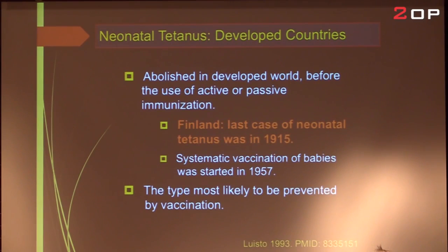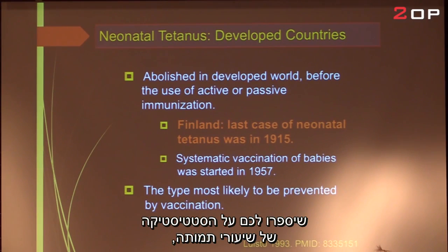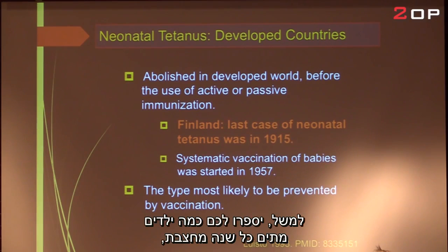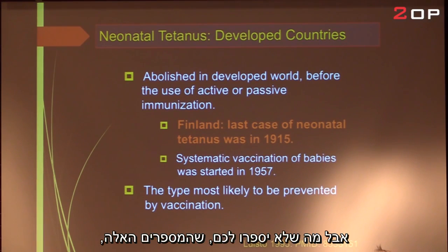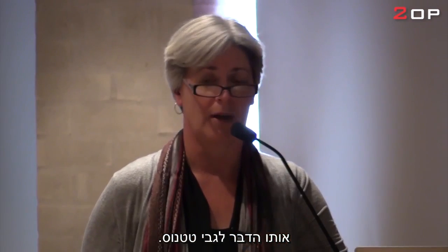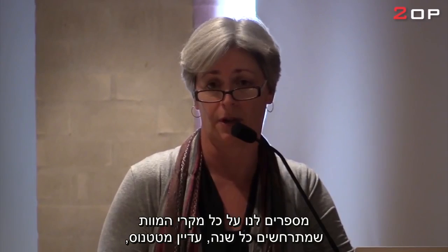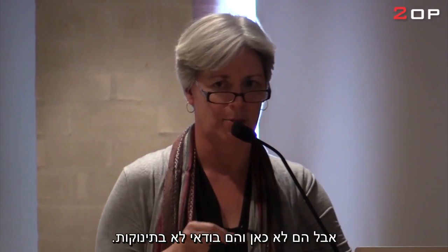Another thing I want to tell you about is that you will be told the statistics on death rates. For instance, you'll be told how many children die every year of measles, and you'll be told that's why you need to get a measles vaccine. But what they won't tell you is that those deaths, by and large, are in Africa and countries where people are starving. The same goes with tetanus. We're told about all these deaths that are still happening every year from tetanus, but they're not here, and they're certainly not in babies.